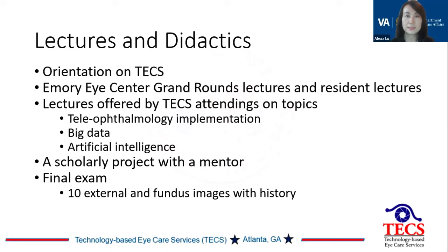They also complete a scholarly project with a mentor. Usually this is a case study of an interesting patient or a research project. And their final exam is 10 patients with external fundus images with history. And this is reviewed with an attending.